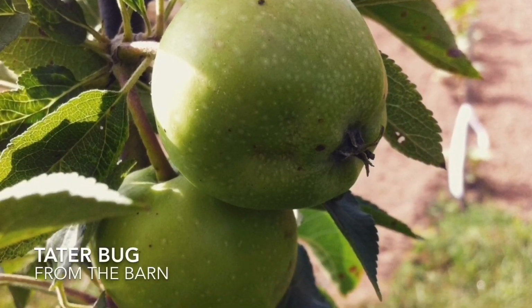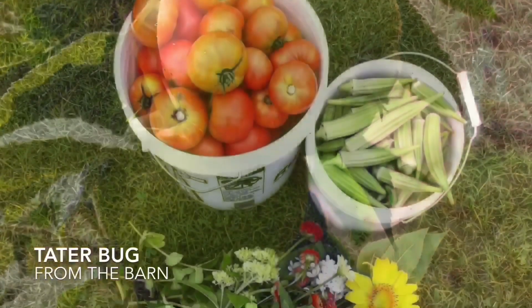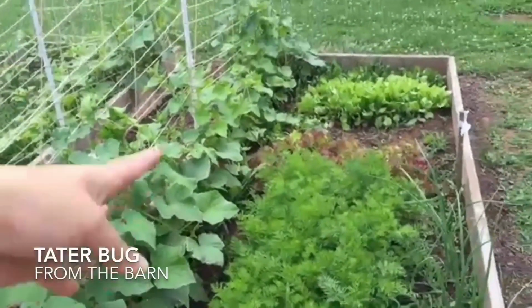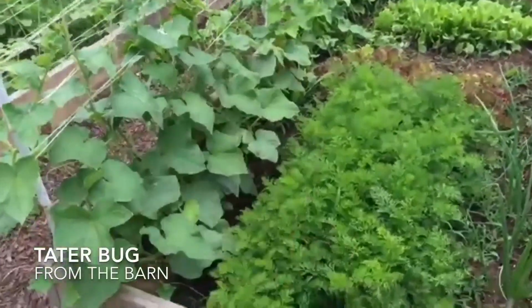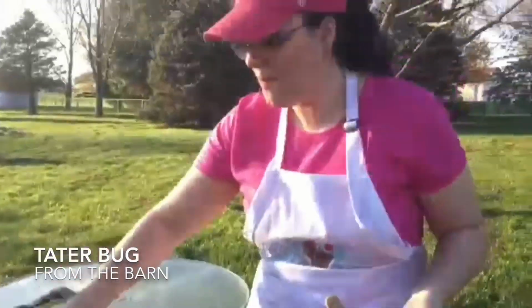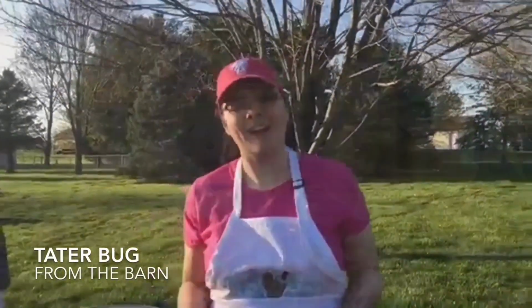She's a very loud eater. What makes your garden grow? Water and sunshine. What makes your spirit grow? Knowing that she'll be mine. Tater bug, tater bug, eating my potatoes. Tater bug, tater bug.